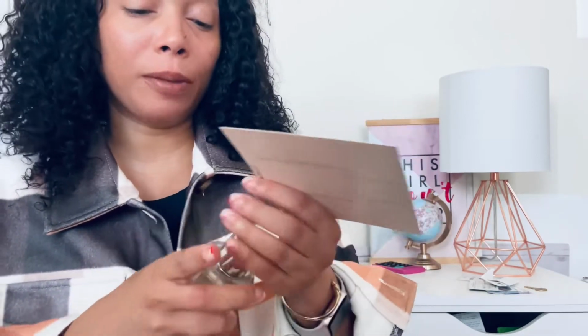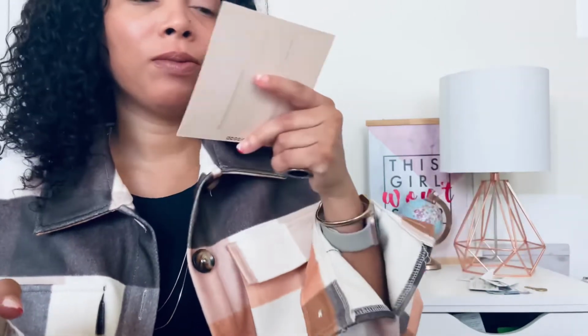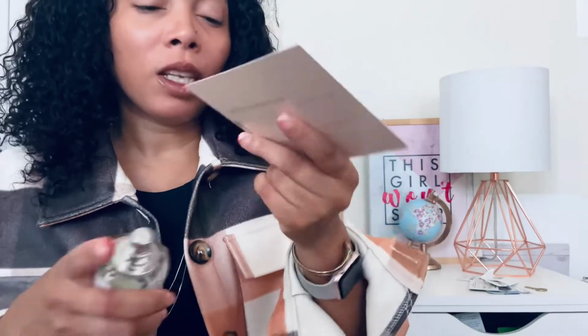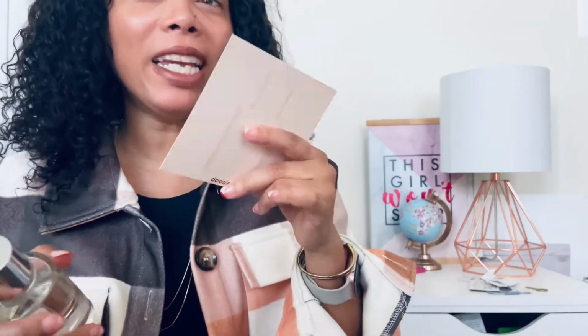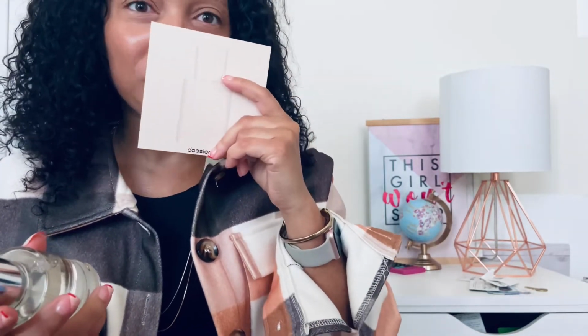So this one is the Oriental Brown Sugar. The top notes are bergamot, raspberry, pear. Middle notes: jasmine, orange blossom, brown sugar. Base notes: patchouli, amber, vanilla. As you can see, a lot of the fragrances that I like have some of the similar notes. The concentration is 18%. So this one, let's see. This one is very sweet. This is a sweet fragrance to me.